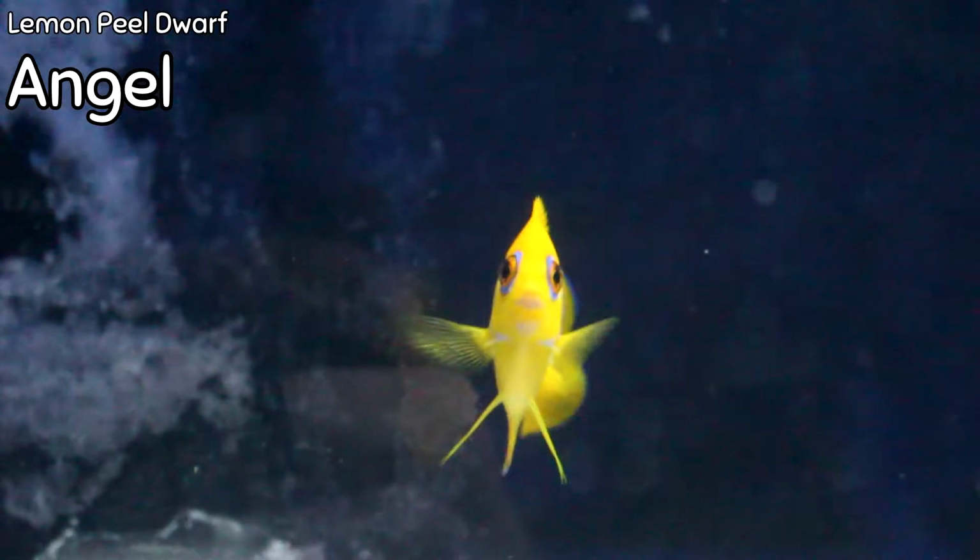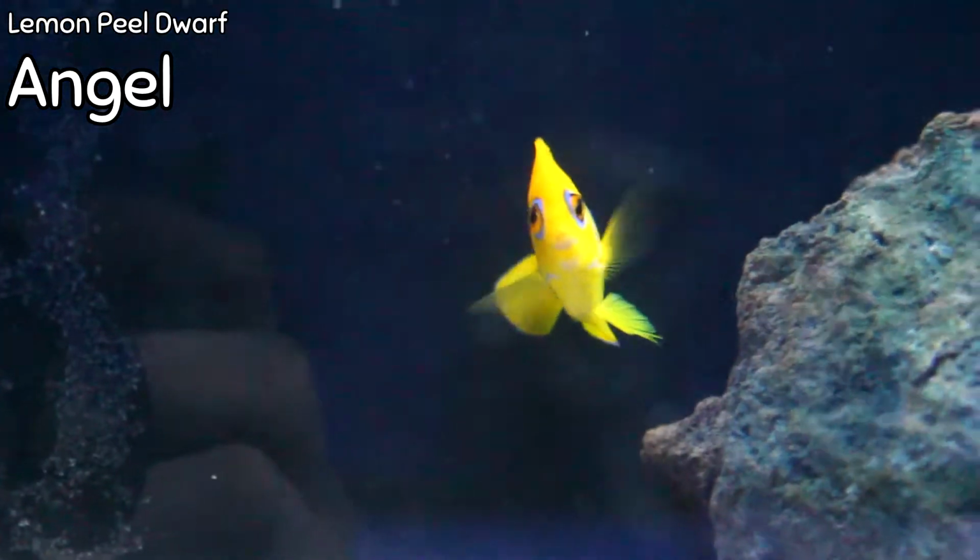So this little bright yellow spunky thing is a lemon peel dwarf angel. I had a lemon peel mimic tang last week, and this week I got the actual dwarf angel. Now these guys are not reef safe. They will nip on softer polyps, corals and things like that, so they work better in a fowler tank or a fish only, but you're really not going to get a brighter lemon electric yellow with beautiful blue on its eyes and on its gill plate as well. And these guys, like I said, are a dwarf angel. They don't get very large. He'll get a little bit bigger, but he will fit in most size aquariums.